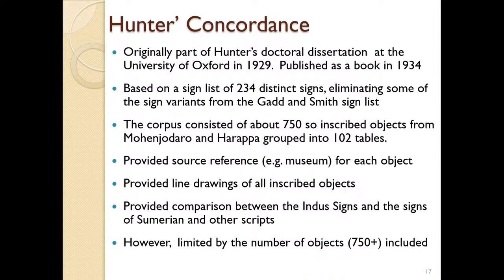The good thing about Hunter was that he provided the source, such as the museum in which the object was located, and he provided drawings of all the inscribed objects. There was no photographic documentation. He did a lot of comparative studies, but his work was limited by the number of objects he had.